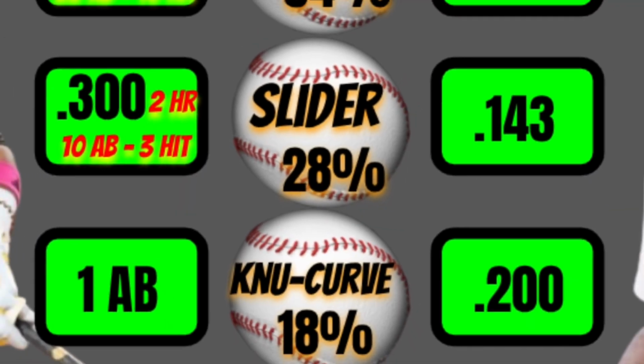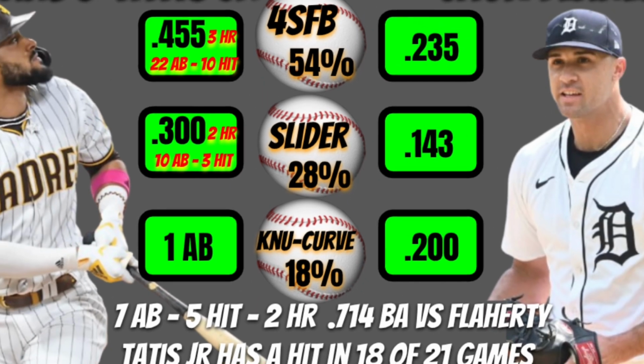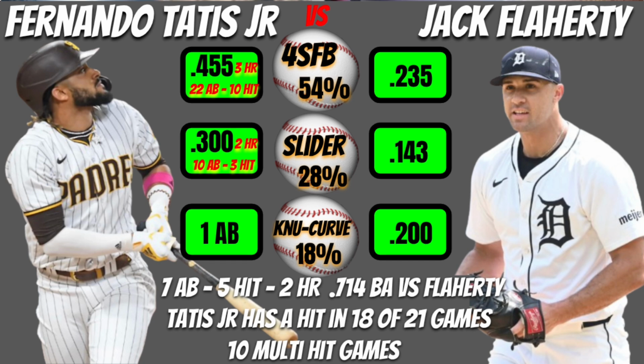All right, first matchup, Fernando Tatis Jr. versus Jack Flaherty. So you can see Flaherty's pitch arsenal in the middle of the screen, the pitches he throws, the percent by which he throws them, and he definitely favors that four-seam fastball. He throws it about 54% of the time on the year. And how does Tatis fare against the four-seam fastball this year? Oh, he just crushes it at a .455 rate. 22 at-bats, 10 hits, 3 home runs off that pitch already.